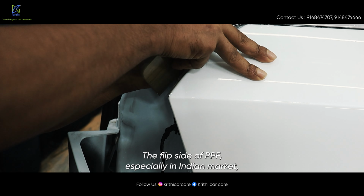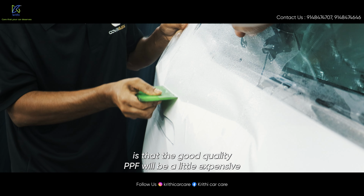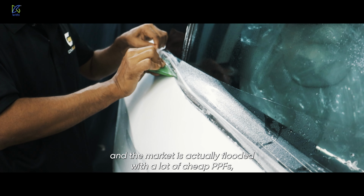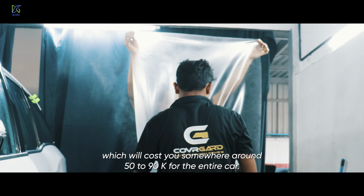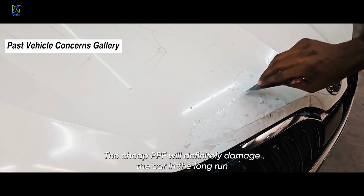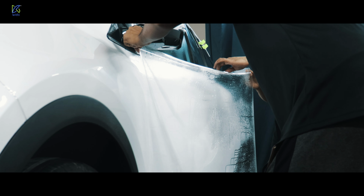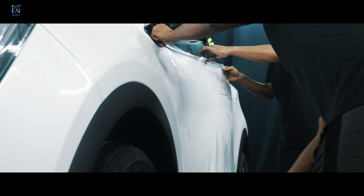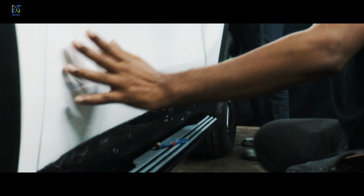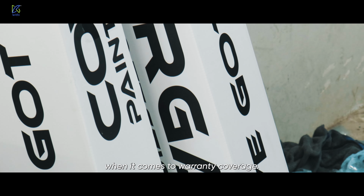The flip side of PPF, especially in the Indian market, is that good quality PPF will be a little expensive, and the market is actually flooded with a lot of cheap PPF which will cost you somewhere around 50 to 90k for the entire car. The cheap PPF will definitely damage the car in the long run. With COVRGARD PPF, one will have peace of mind when it comes to warranty coverage.